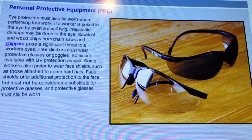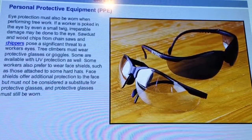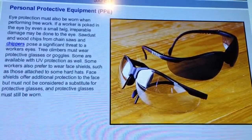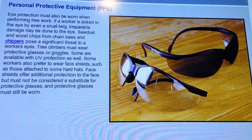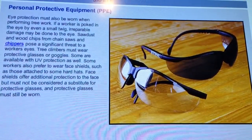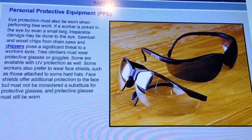Eye protection must also be worn when performing tree work. If a worker is poked in the eye by even a small twig, irreparable damage may be done to the eye. Sawdust and wood chips from chainsaws and chippers pose a significant threat to a worker's eyes. Tree climbers must wear protective glasses or goggles.